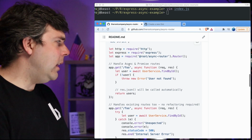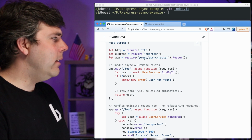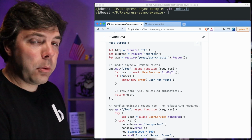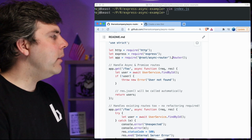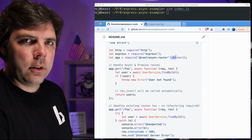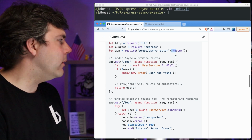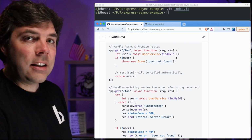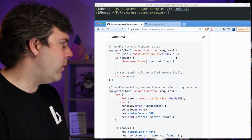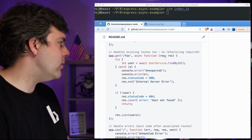So what you're seeing here is an app that is created from the Express router. So just like the Express app, but that is wrapped so that it allows for async functions and functions with promises. And for those of you that don't know, async functions are just syntax sugar for promises with functions, meaning that if we had, well, I'll show you an example later. We'll get into that in just a second.